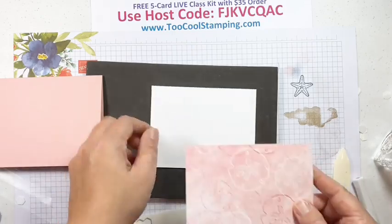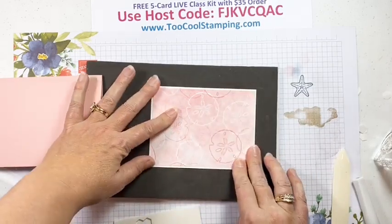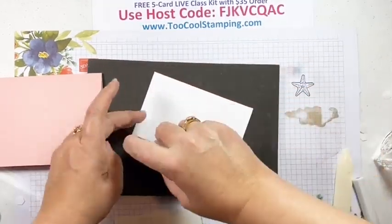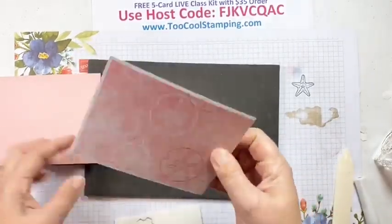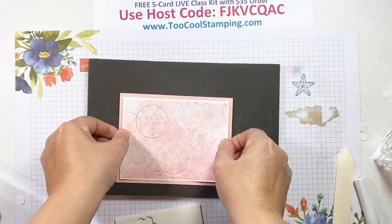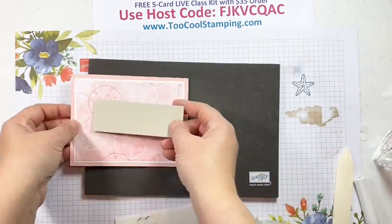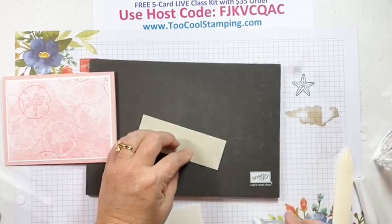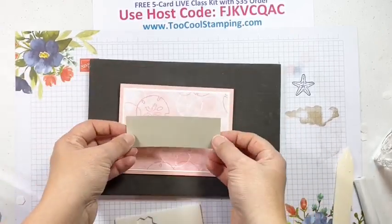We're gonna layer that onto a piece that's just a hair bigger. So it's 3 7/8 by 5 1/8. And then we'll add that to our card front. All right. I'm gonna add a little base here, a little foundation. This is a Sahara Sand piece. It's 4 1/4 by 1 1/2. Just a little foundation right in the center.